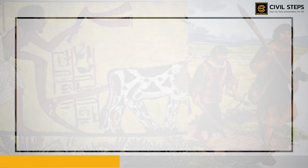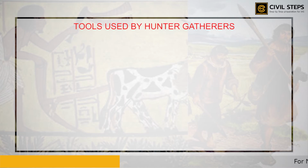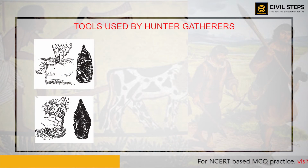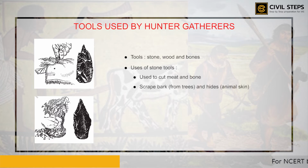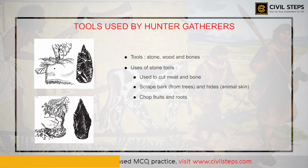Our next subtopic is tools used by hunter-gatherers. It is likely that hunter-gatherers made and used tools of stone, wood, and bones, of which stone tools have survived best. Some of the uses of stone tools are as follows. First, used to cut meat and bone. Second, scrape bark from trees and hides. And third, chop fruits and roots.